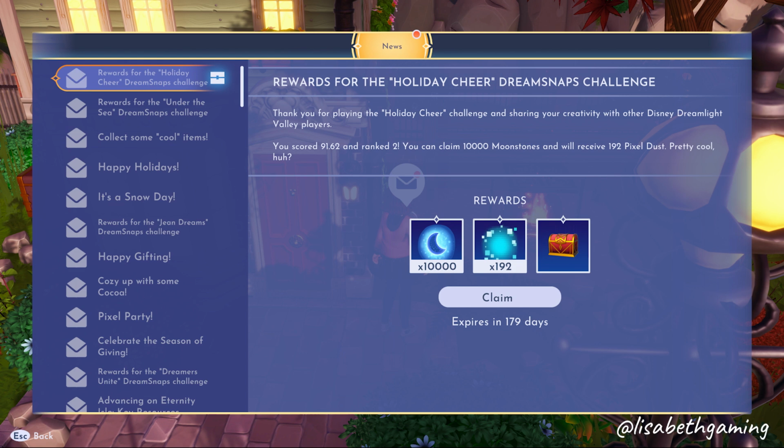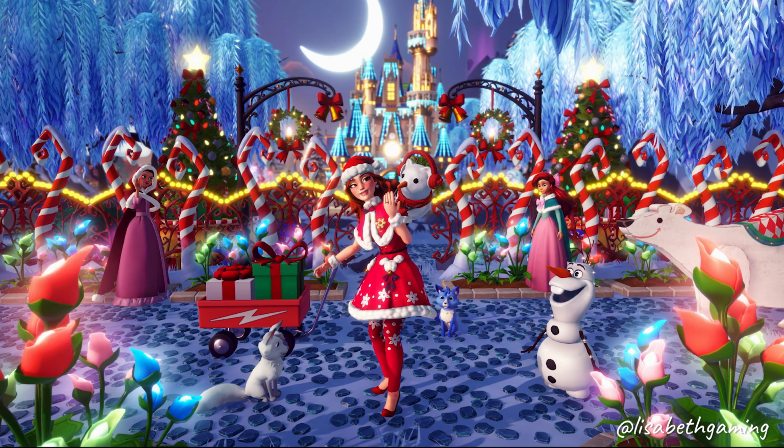Moving on, we have one of the most recent challenges, which was the holiday cheer theme. This was also a decor challenge. I'm ranked number 2 for 10,000 Moonstones. So most of my dream snaps, I may use 1 or 2 premium items. This one, however, to be honest, I did lean mainly into the premium items, as well as Star Path items and craftable DLC items from the Rift of Time DLC. I absolutely love the new candy cane fence from the premium shop and wanted to feature that as well as the new winter castle that lights up.